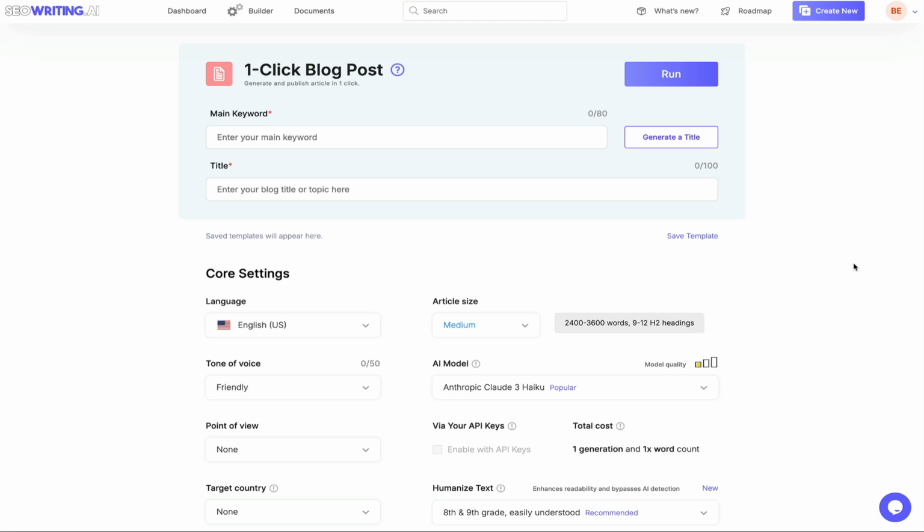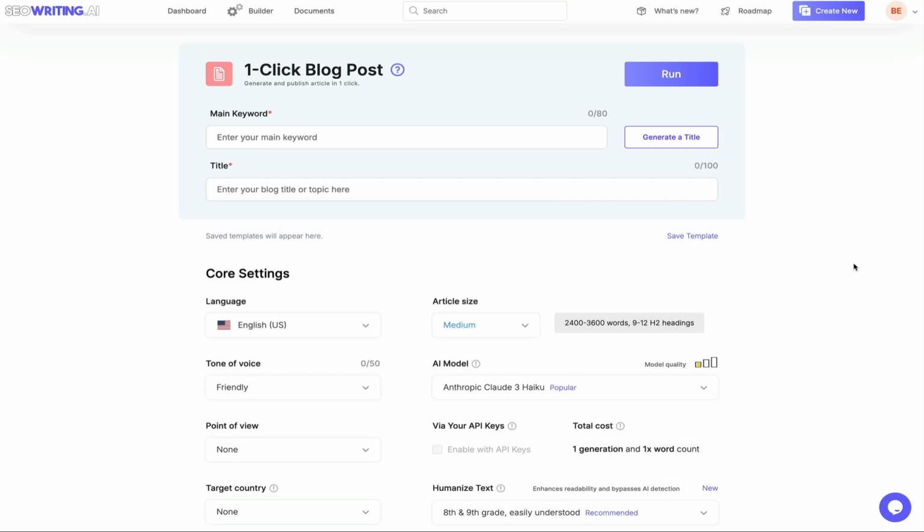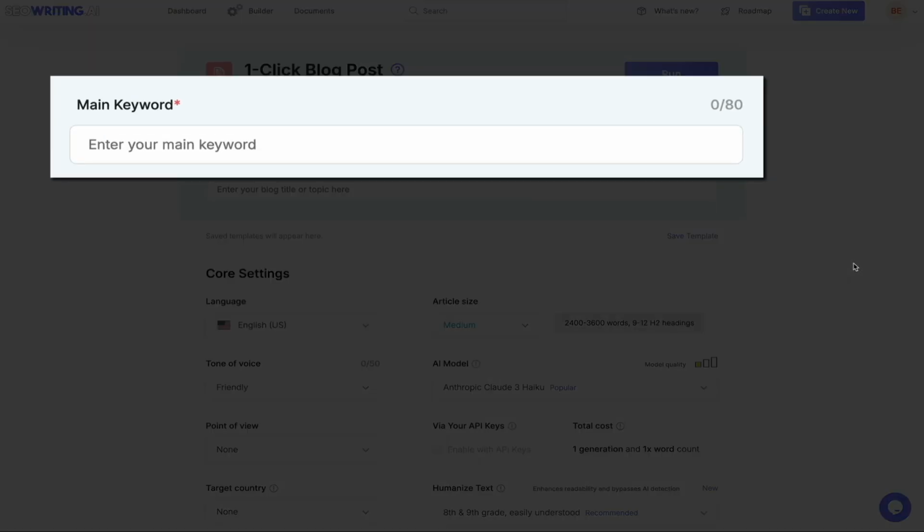So the first step in that process is to create your blog post title. And we all know that creating an eye-catching and SEO-friendly title can be challenging at times, but this tool does it for you in a matter of seconds. So in that first field there, enter the main keyword or keyword phrase that you're trying to rank for. You'll want to keep it within 80 characters, but for this example, I'm going to create a blog post for my fitness blog. So my keywords for this title will be low-impact workouts for rehab.